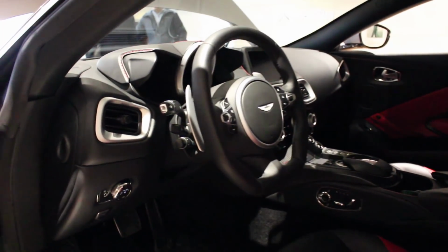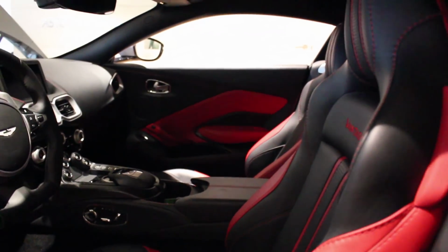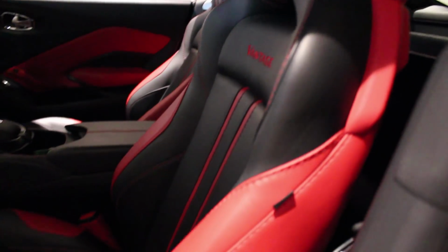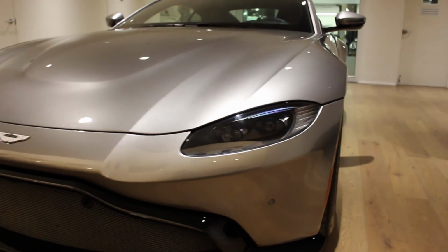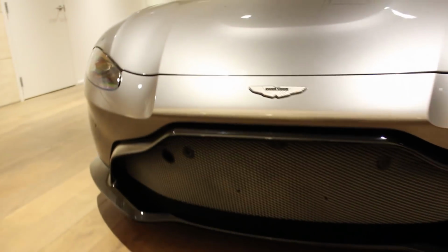Paul Fleming, who's a lead dynamic development engineer for the Vantage, said that this car is Aston Martin's way of taking on the Porsche 911. It's hard to argue with that, as this car can certainly be used as a daily driver, much like the Porsche 911 is, and in fact, the GTS was used as the benchmark during the development of the Vantage.